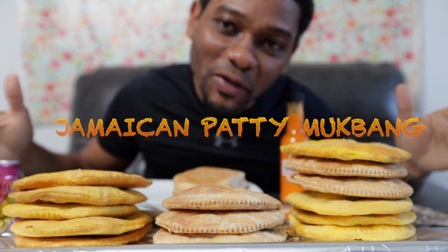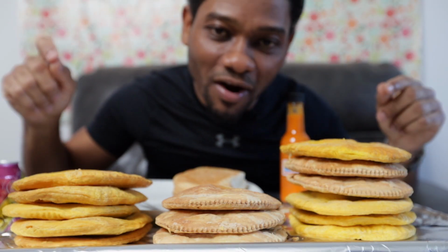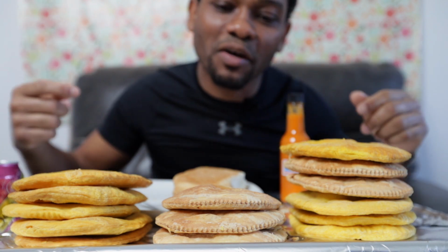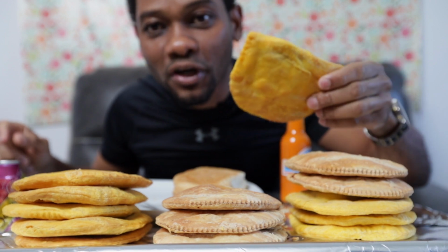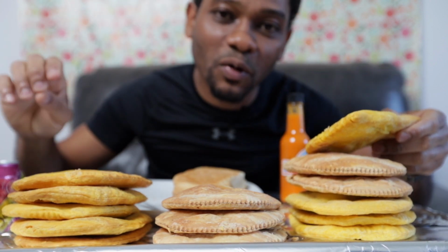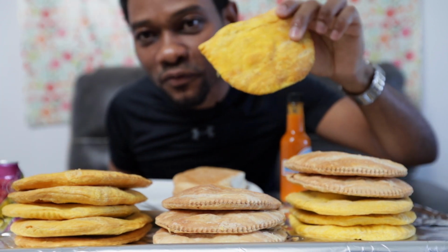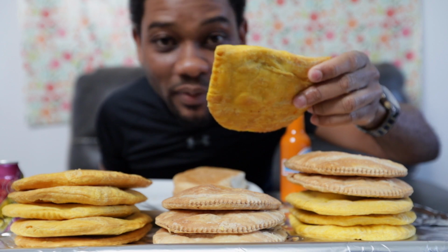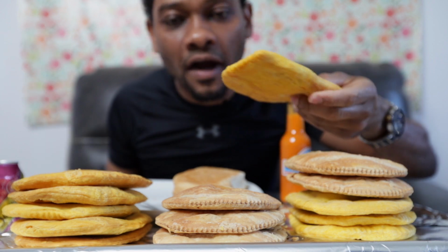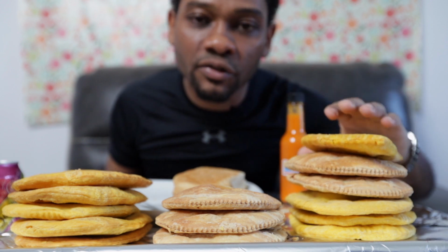Hey guys, welcome. Today I'll be having a Jamaican patty mukbang. So, when Jamaicans talk about patties, we're not talking about hash brown patties, we're not talking about hamburger patties. No, we're talking about this here. It's a Jamaican patty. Essentially, it's a pastry with a filling inside, and that filling most times varies from meats to vegetables.